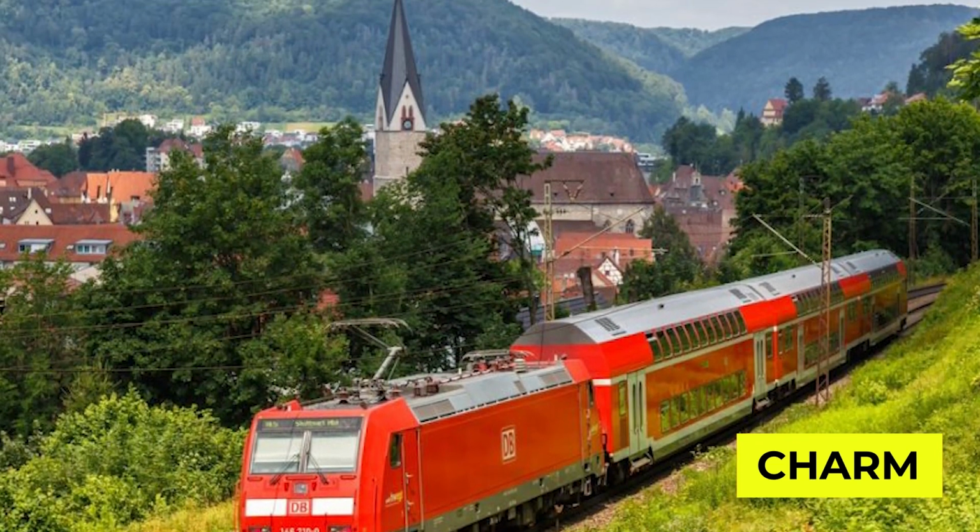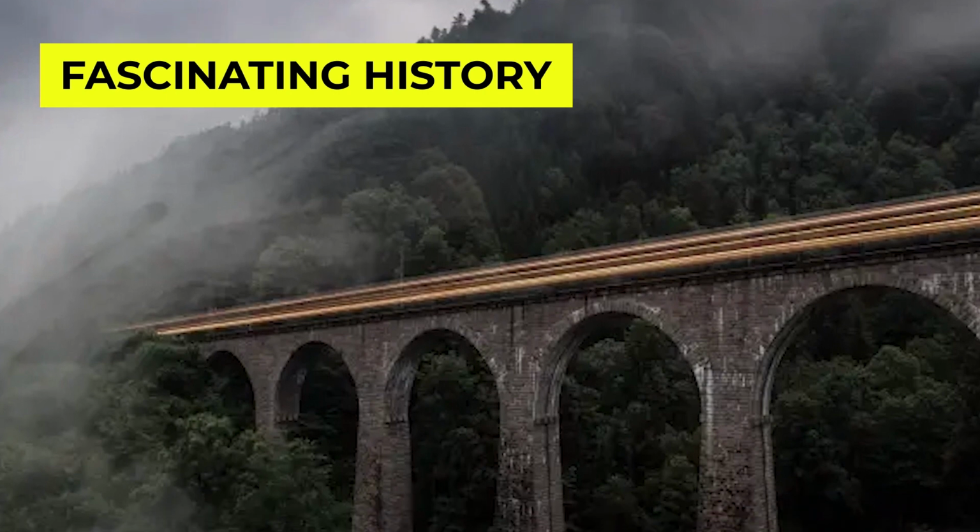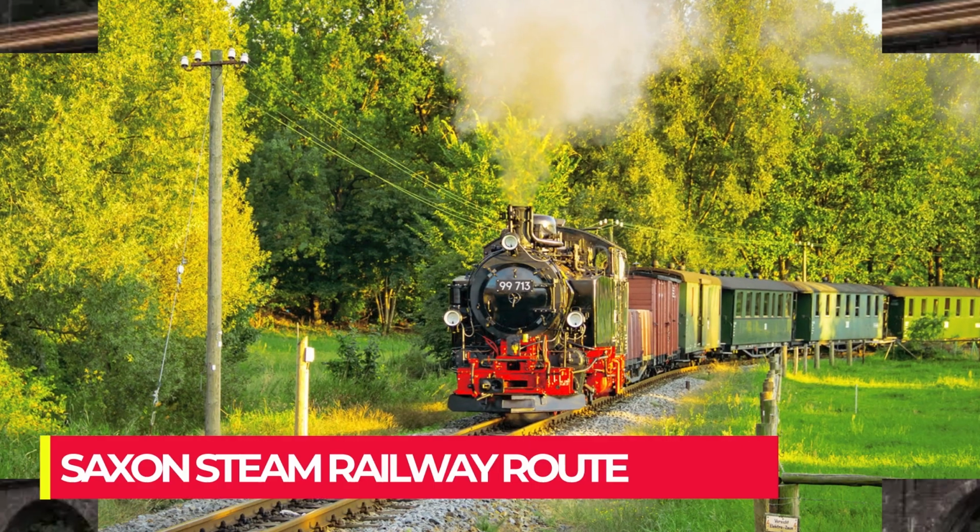But it's not just about the scenery. The Hollentalbahn also boasts a fascinating history dating back to the 19th century. Imagine the tales these tracks could tell.